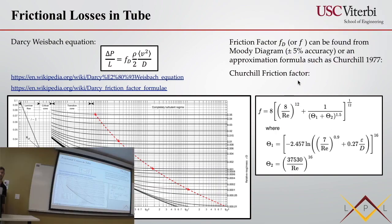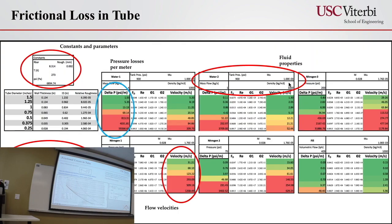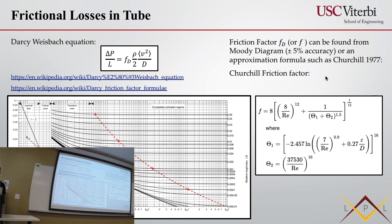But I've been using this Churchill friction factor, which the guy made in 1977, so it's pretty old, but the internet, not Wikipedia, lists like 40 different relations for the friction factor, and it says the only one that works for any flow regime is this one. So I couldn't find a downside to using this one, and that's what we've used in sizing lines at LPL thus far. Interestingly, I found the other day that the Moody diagram is plus or minus 5% accurate. Not sure how accurate the Churchill relation is, but at least you can stick this relation in an Excel sheet or a MATLAB script instead of having to use the diagram every time.